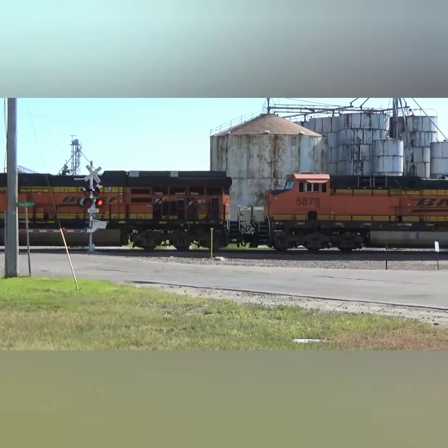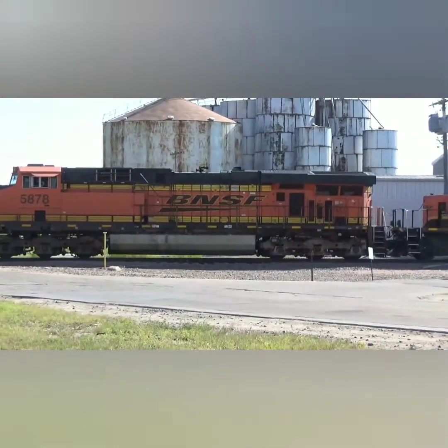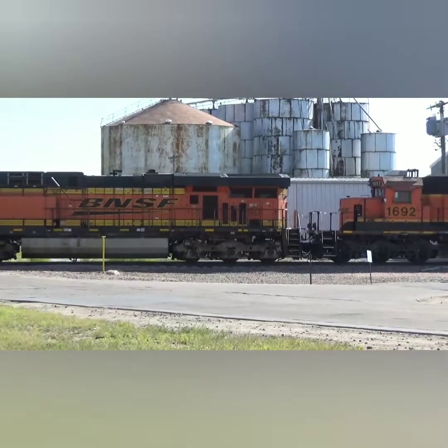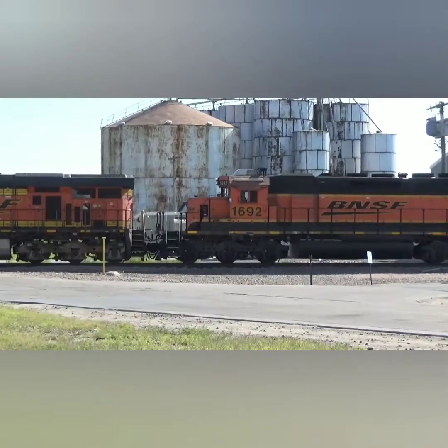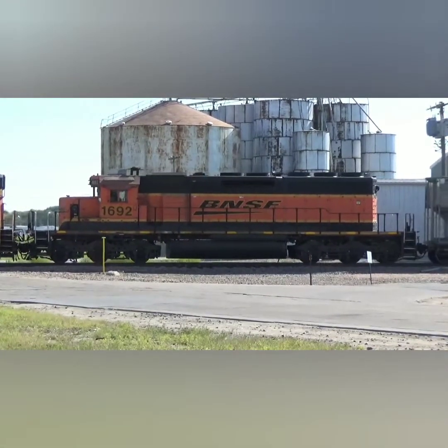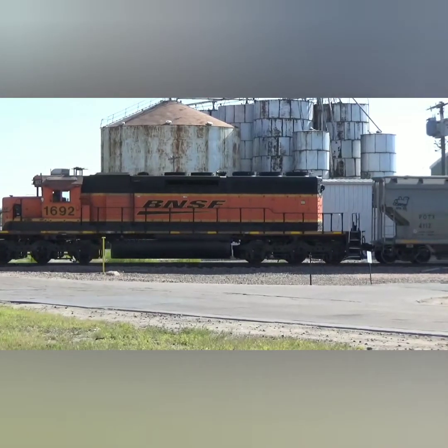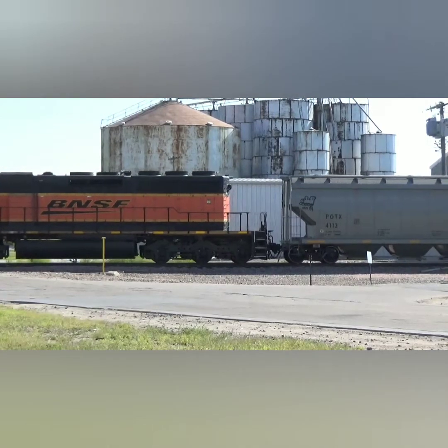And slowly making their way southbound here. Very strange because they're crawling. Usually they come through here at speed. I think they're going to drop a couple cars and maybe that unit off right there. And then behind it looks like ethanol all the way up and over the diamond.